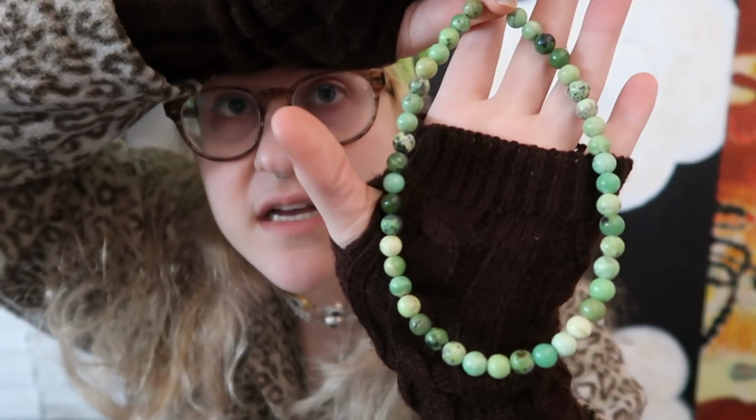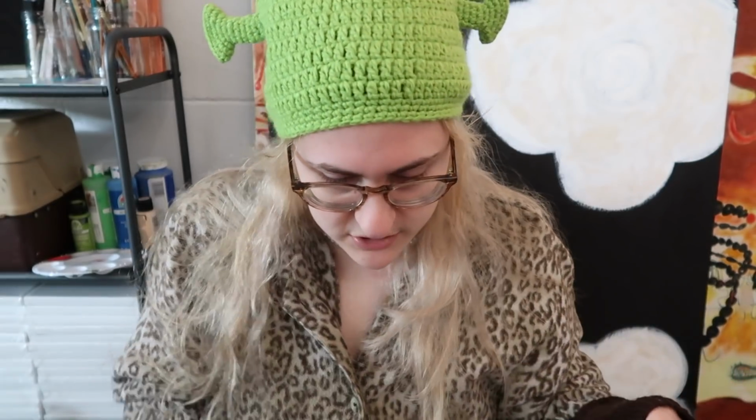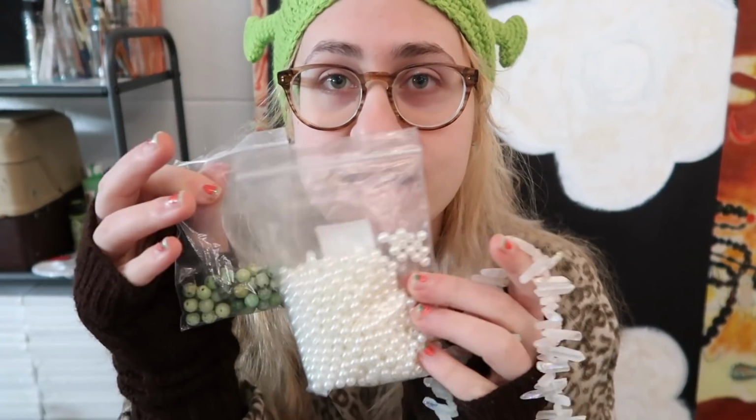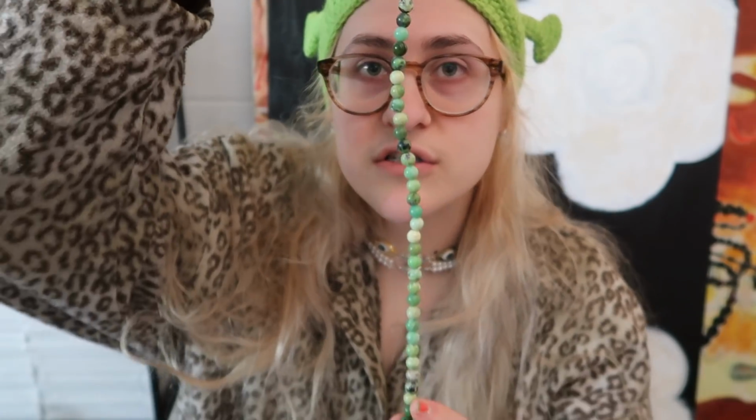So I actually made the decision to just make this one be the green beads because they're literally so beautiful. I have enough beads to then do the necklace idea that I had for just this one and the quartz. But what I'm actually gonna do is mix these green beads, the pearls, and the quartz into one necklace, just kind of a mix. Oh, it's gonna be so cute. Do you see this? And they're all so beautiful.